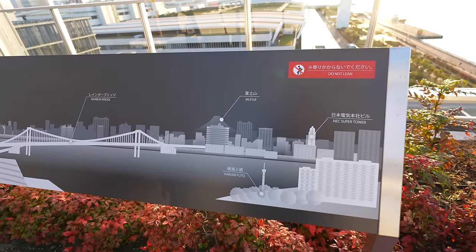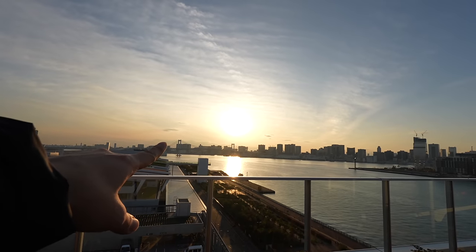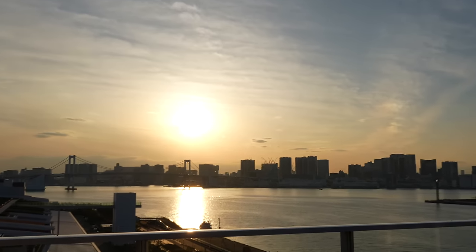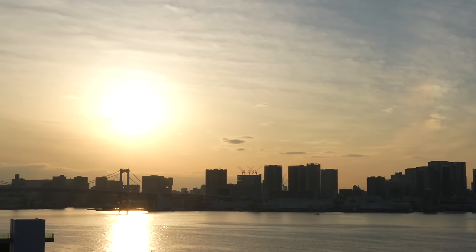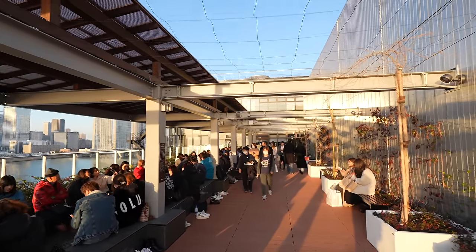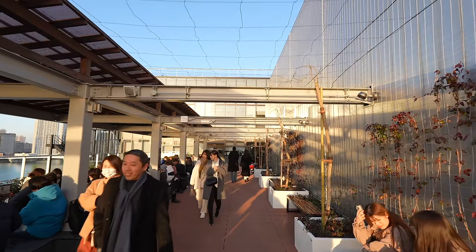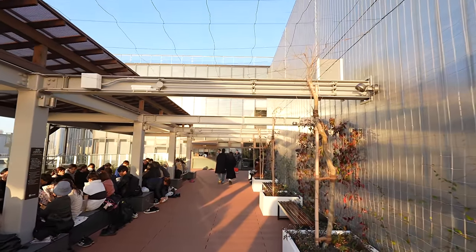So according to this map, we are supposed to be looking for Mount Fuji, but seems like we can't see it, huh? Maybe in the early morning time we can see that? And probably in the morning time, there are much fewer people compared to now because of the sunset time. There are much more people now.